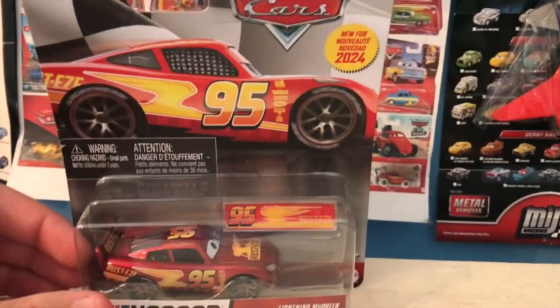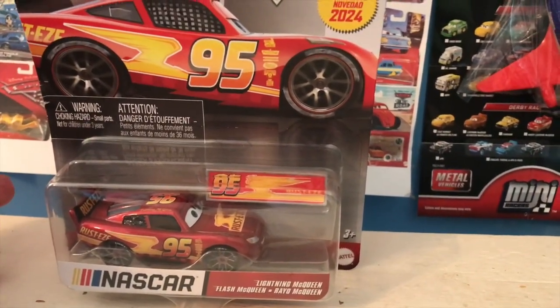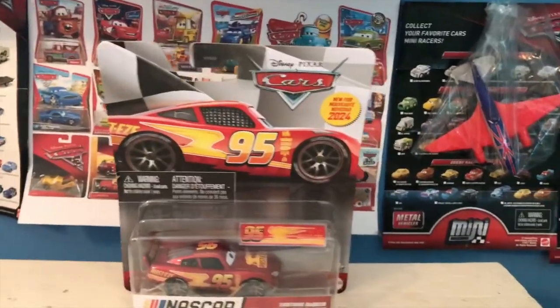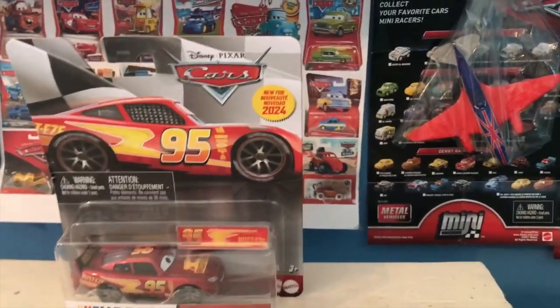These guys are selling for $5.97, I believe, quite a bit more than the regular Walmart singles price of $3.77, but store exclusives always do cost a little bit more. Since I did say I own all of these, I bought all of them, found the whole wave.